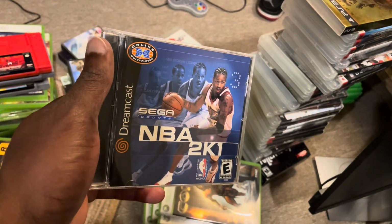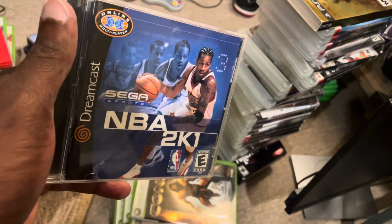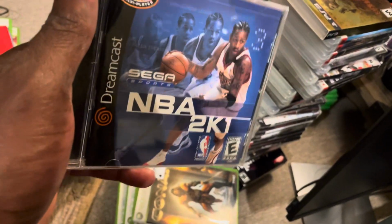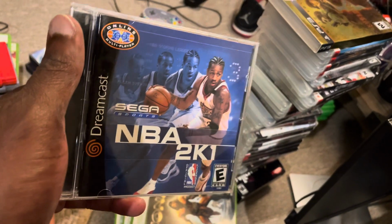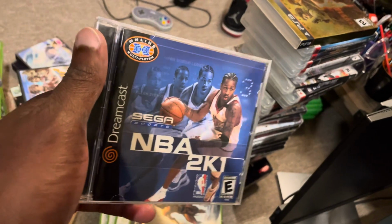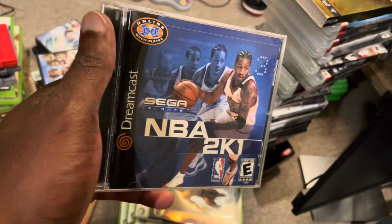You know, GameStop was probably figuring they wouldn't be able to resell this. Even though this is not an expensive game, I feel like this would have flown off the shelf. This is a cheap game, but there's so much more to this game than the price tag. This is like a moment in time. Maybe it's just for me, but I have a ton of nostalgia around this game.